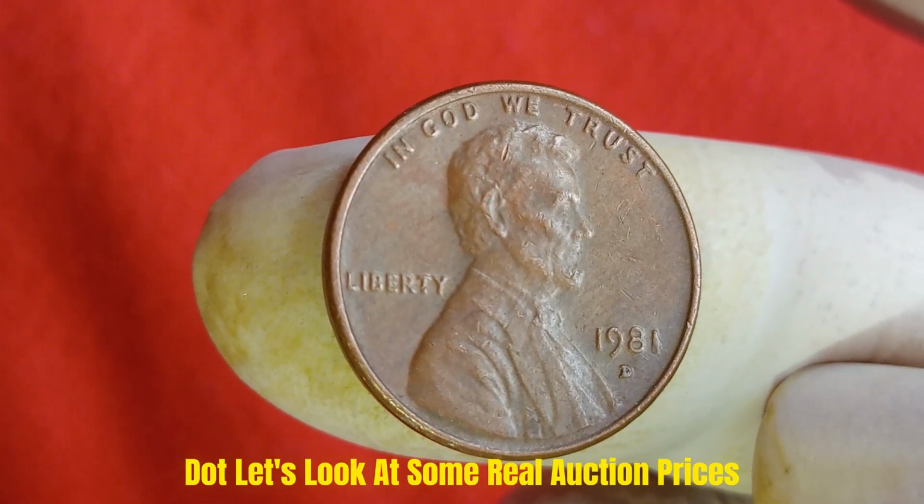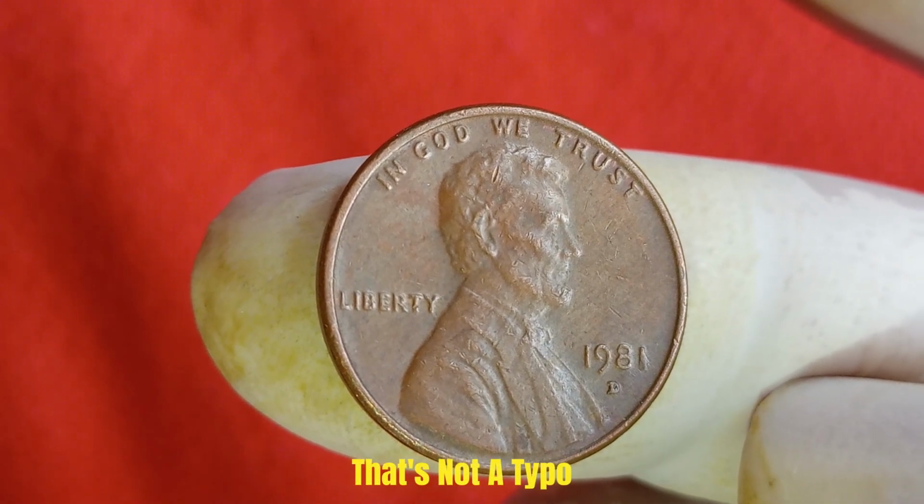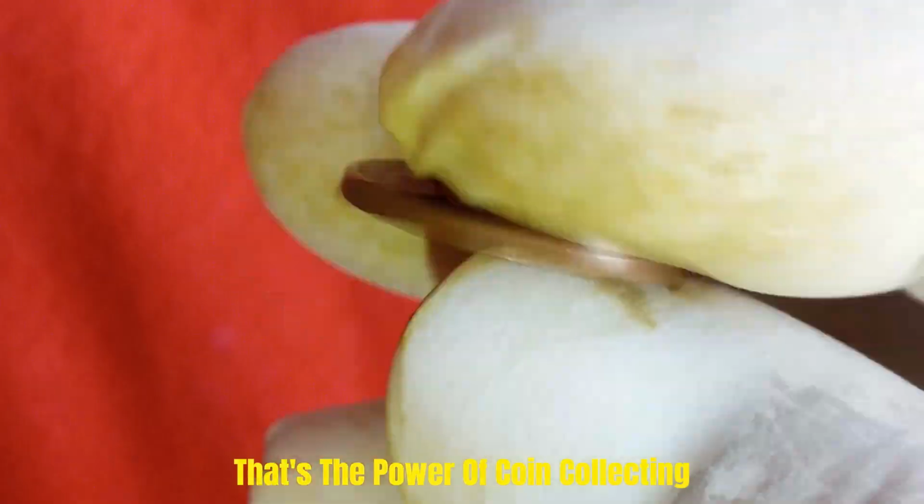Let's look at some real auction prices and recent sales for the 1981 D Lincoln. That's not a typo. That's the power of coin collecting.